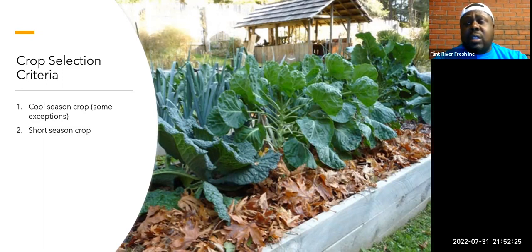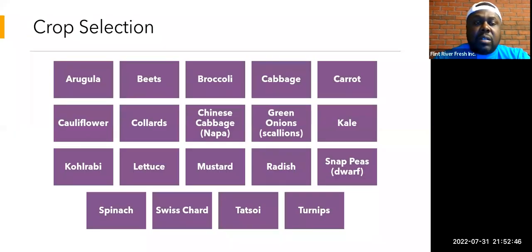But then you have your short season crops, those that grow in 3 to 5 weeks from seed to table. So this is a good opportunity to get both of those going into your garden space. It really is a criterion that we look at. Timing is everything, but knowing exactly what season you're in and what will thrive during those seasons.